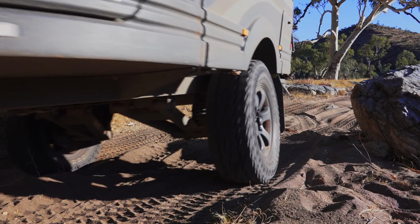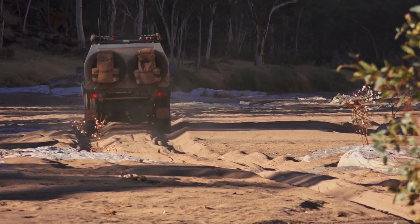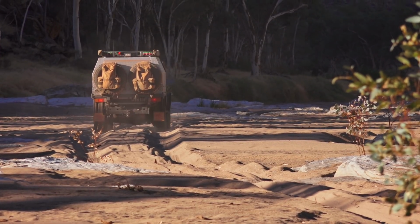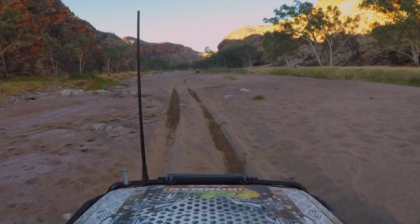Just going through another one of the creek beds on the way to Rubies Gap. We're literally driving through the creek to Rubies Gap. It's all that coarse river sand. It's not the softest we've ever had. It's still pretty grippy. We're having to drive over it, no worries at all. Very bouncy though. I don't know what the reason is for that. I think a bit of traffic over it.